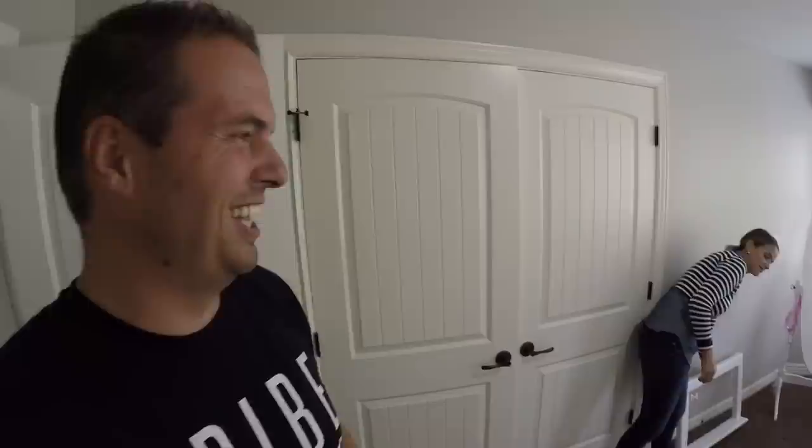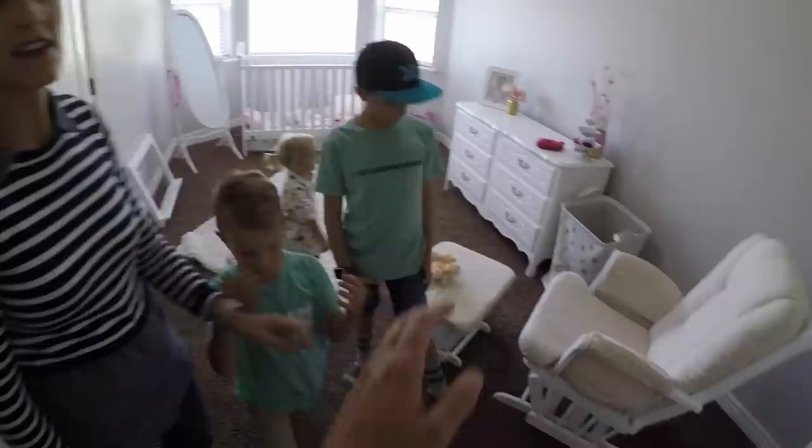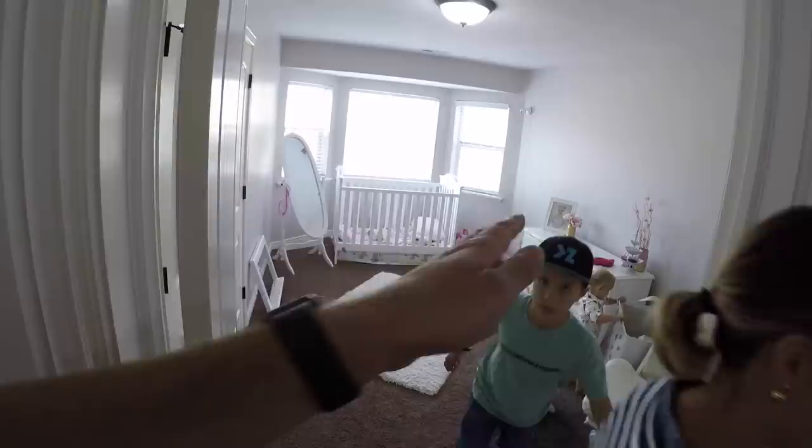So guys, this is the absolute princess room. This is the nightly routine of getting her to bed right here. This is my favorite part, rocking her the whole day, and I love that little cutout window thing right there. It's so girly. Perfect princess room. Moving on down the hall.